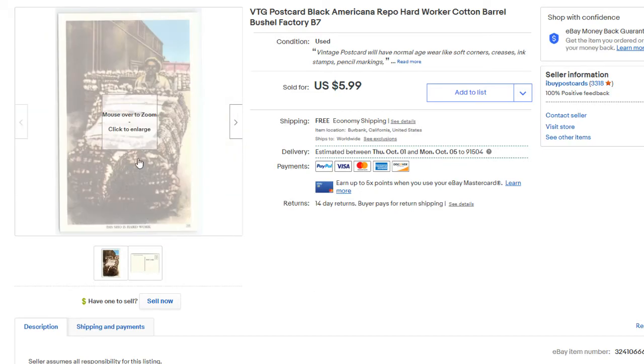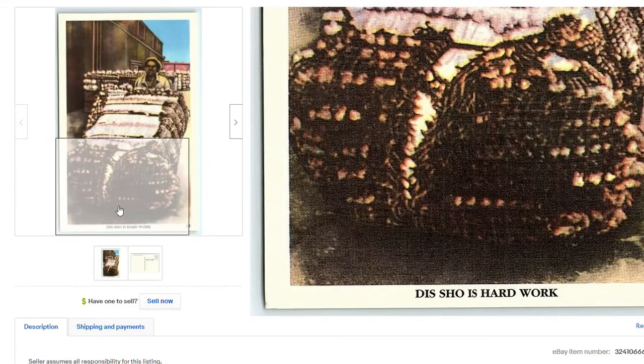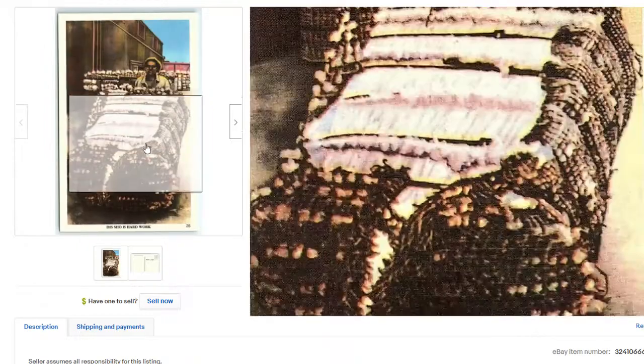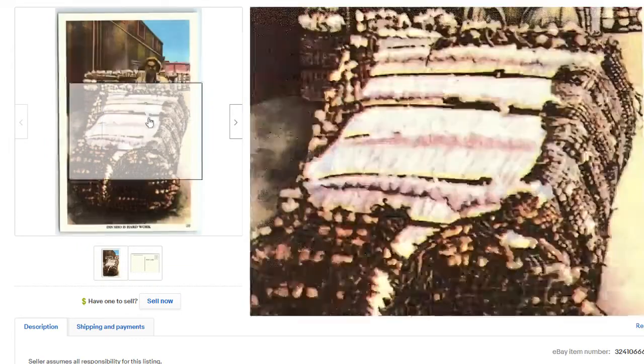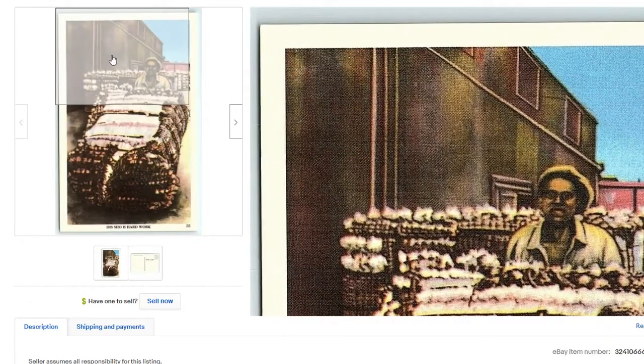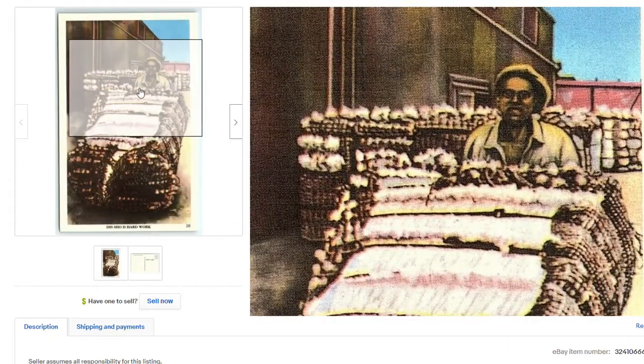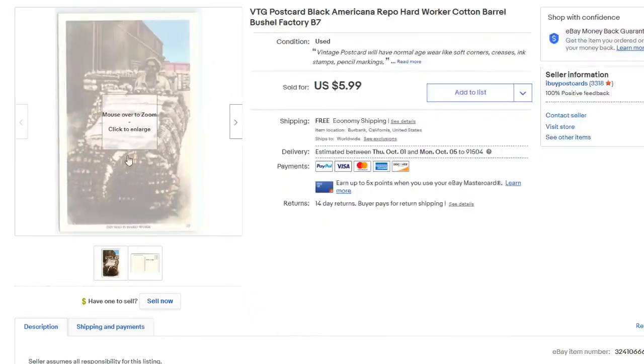This is a repo, meaning it's a reprint of an older linen postcard. As you can see there, it says, "This show is hard work." Those are cotton bales or bushels. I will say this, a lot of my Black Americana postcards were actually removed from eBay last month. I don't know if it was just, there's a lot of racial division going on right now in our country. I don't know if it was reported by other sellers or by other buyers. They weren't even really racial as far as racism and things like that, but I guess they could have been depicted in that way.